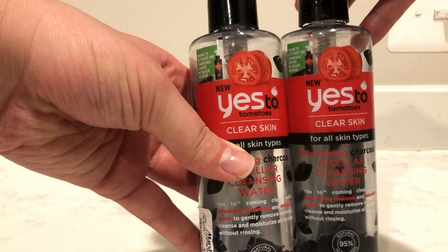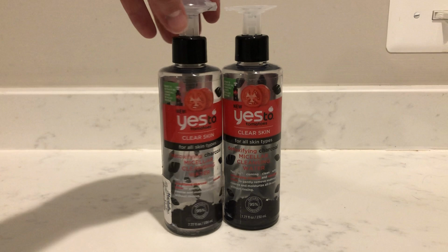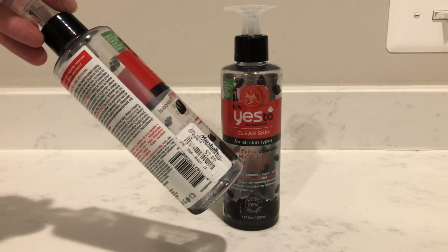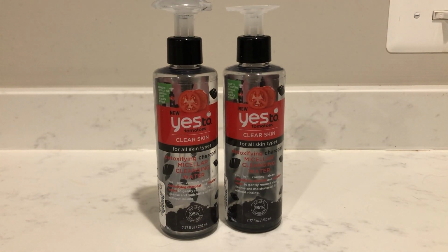So I used up 2 of these Yes To Tomatoes. This is my micellar water that I use to take off my makeup. I really like this. It's really wonderful, and I enjoy Yes To. It's a cruelty-free brand, by the way. I bought this at Marshalls for $2.99. You can buy Yes To from Target, but it's definitely more expensive, so I do try to find it at Marshalls or TJ Maxx instead, because it's less than half the price of what I pay at Target.